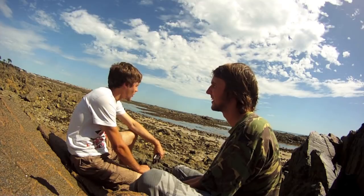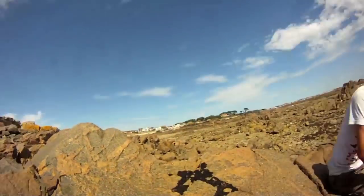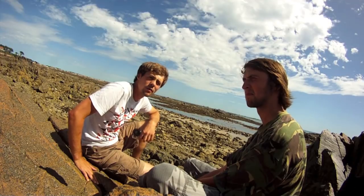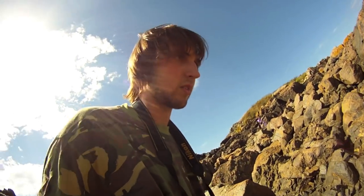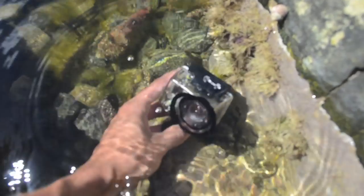Where are we? Oh, Bakrai, we're just there. On the southeast coast there, we are at Green Island. Green Island's just that patch of green over there, if you can see that. So that's just a patch of green in this whole area of the beach. And basically we're just looking around for rock pools because it's going to be quite good here. So we're just going to find a deep enough rock pool. And to keep the camera dry, we're using a little housing here for the GoPro.